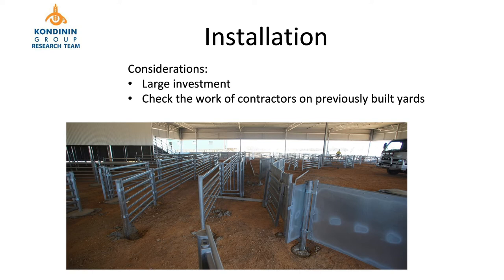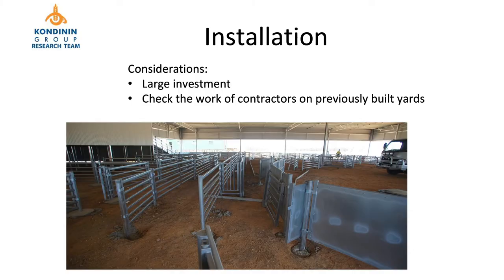Installations, ultimately we've talked a lot about the design and the construction and the fabrication and all of that's really important, but if installation's no good, then you've wasted a lot of money. So if you're going to do the yards yourself, well, you've only got yourself to blame if it's not a good install, do you? But if you're going to get a contractor, and if you buy a set of yards, a lot of manufacturers will use a contractor to install. Just go and have a look at some other work they've done previously before you make the call as to whether you want to use them or use that yard manufacturer.